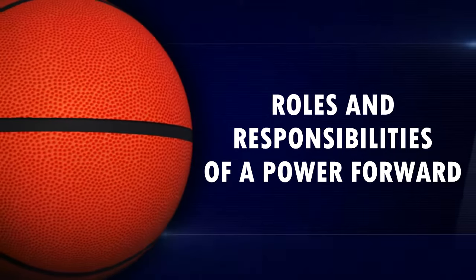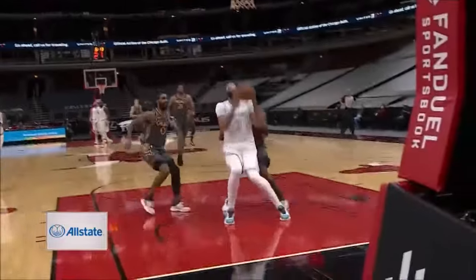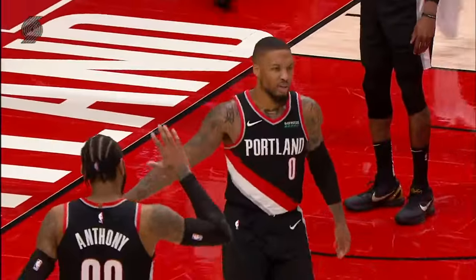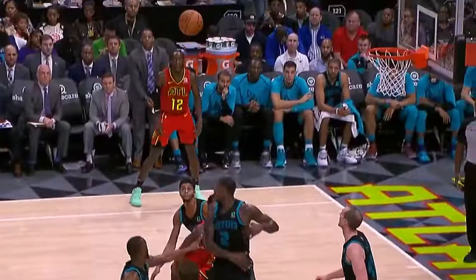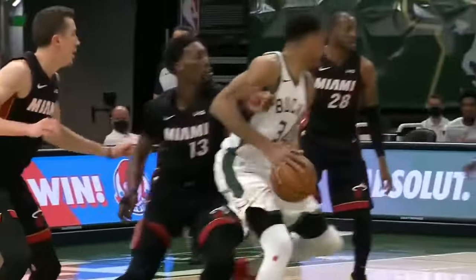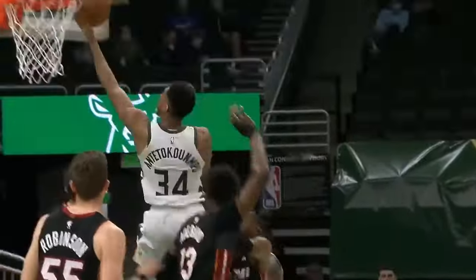Roles and responsibilities. The power forward is expected to be a big, strong, tough player who can also play with skill. But how should they use those traits exactly? Even though the power forward is a physical player who is not afraid of contact, this does not mean that he is simply a big body or an enforcer. Here are a few specific responsibilities of a power forward.